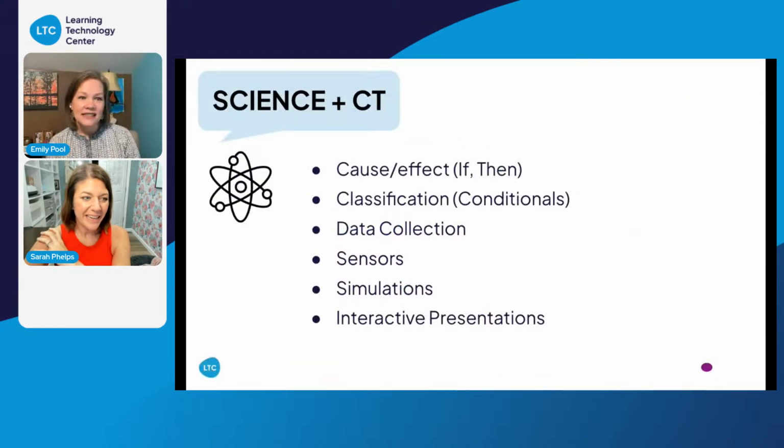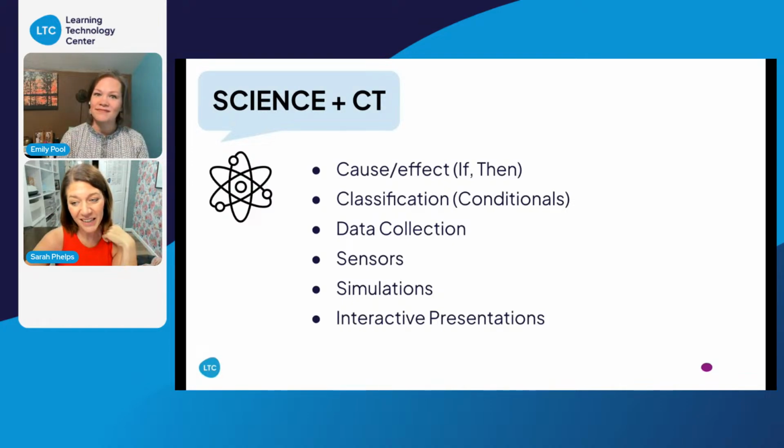Perfect. All right, let's talk about science, which really, that beautiful data activity, there's a lot of really great tie-in with science there as well. But science, again, has very easy connections to computational thinking. Again, we got a lot of cause and effect happening in science, right? Why a particular thing happens in science. We have a catalyst that causes something else to happen.